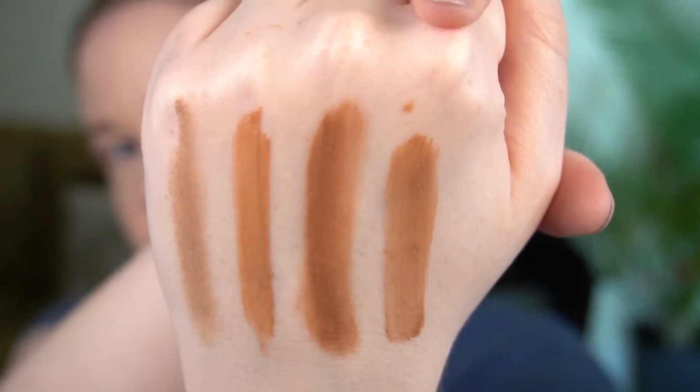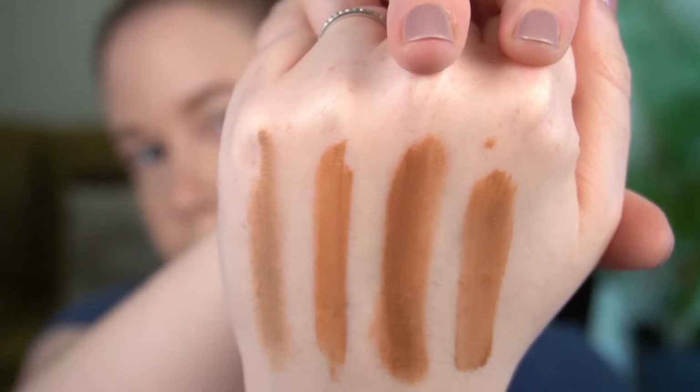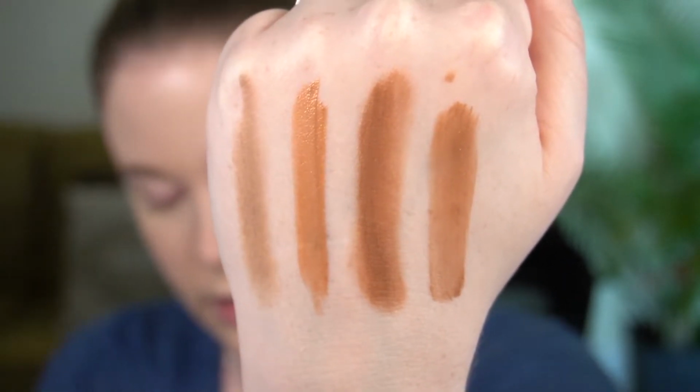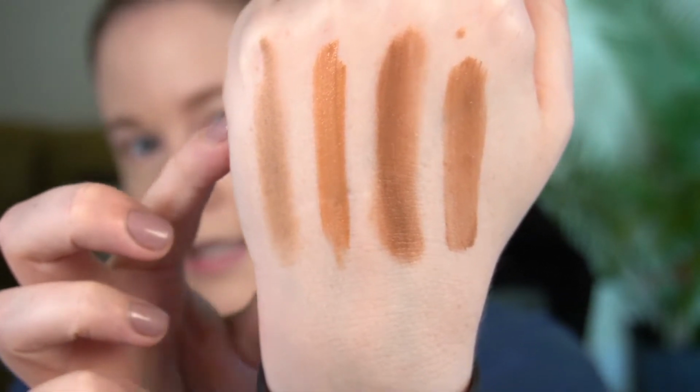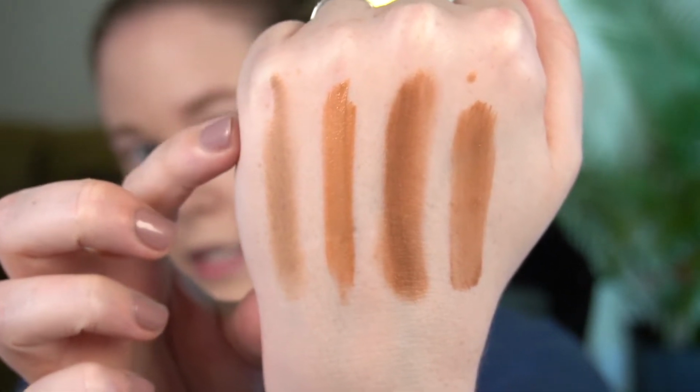So that's the Kat Von D. That is the Charlotte Tilbury. That is the new Glossier Solar Paint in Flare. And that is the Fenty Matchstick in Amber. So Fenty is definitely cooler, but like I said, the Kat Von D is easier to blend. And the Glossier is more of a shimmery bronzer product, and you can see the Charlotte Tilbury is definitely darker. It's not as thin, it's a little bit harder to blend out.